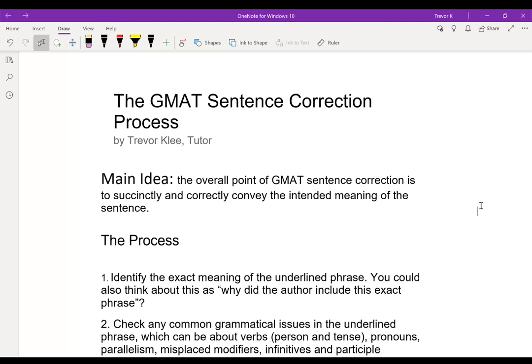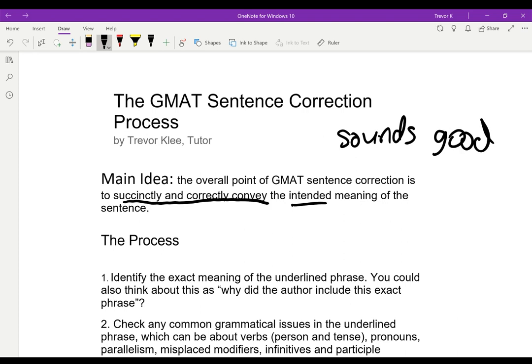So the main idea of this sentence correction process, and actually of sentence correction in general, is to succinctly and correctly convey the intended meaning of the sentence. Now, this is different from what a lot of people think. A lot of people, if they're fluent English speakers, approach sentence correction by thinking, oh, what sounds good? And that doesn't work, because that'll get you so far. You'll be able to do like half or two-thirds of the questions, and then you literally will not be able to improve beyond that because nothing will ever sound better. So you can't just rely on what sounds good in order to get the more difficult sentence correction questions.